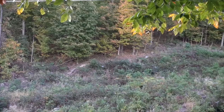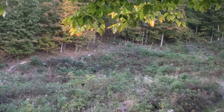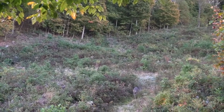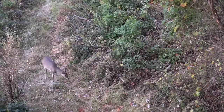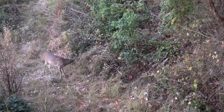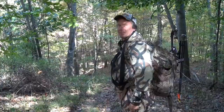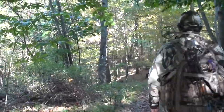You'll be able to see the trees are starting to change. It's really starting to look nice. We really think this is going to be a great area for some bigger bucks to move through. We know they're up behind the power lines. They bed up there. They just need to come down a little bit closer towards us. But we got a little practice with this guy. It was good to at least see a deer coming through.